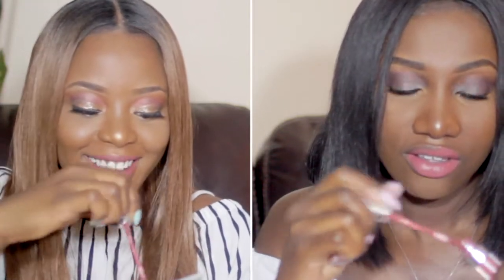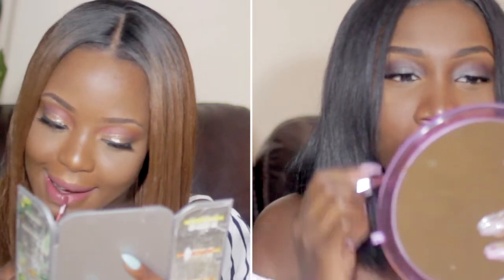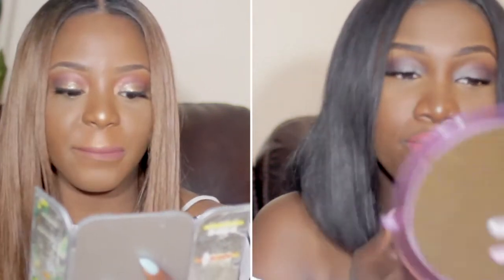To be honest, the way I apply my lipstick or lip gloss is just weird. I do it at the bottom, and then I smack it together. Damn, it looks a little bit bright. But let's see how it looks when it dries and mattes up.